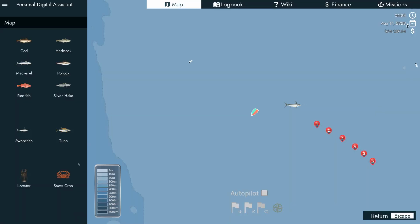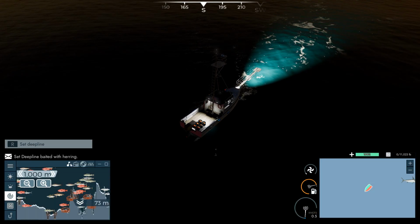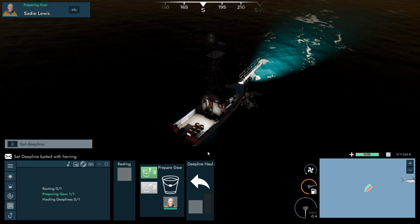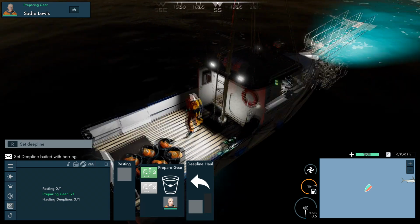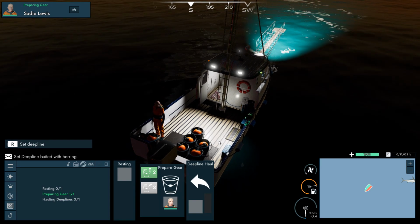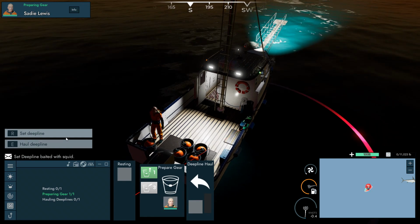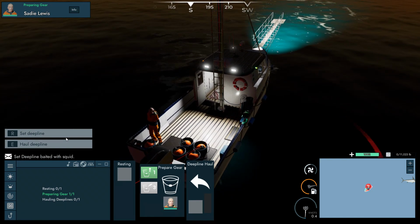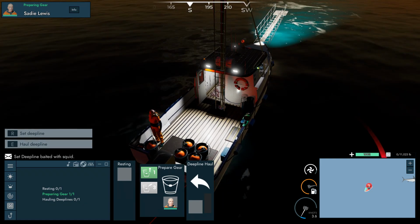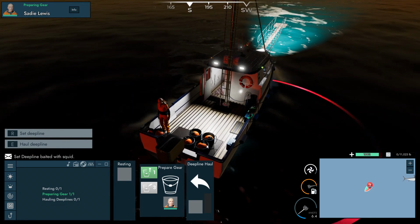Alright, let's go ahead. Pull our crew member out. Go ahead and get her to prepare the gear. Here she comes. Right now she's doing pretty much all the work. And let's go let her set a deep line. And then we'll pull up front. See if we can't fill this boat up with all kinds of fish.